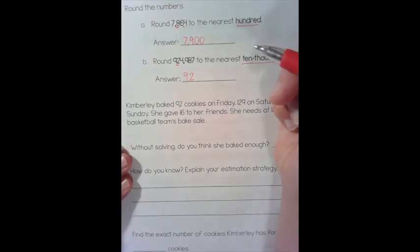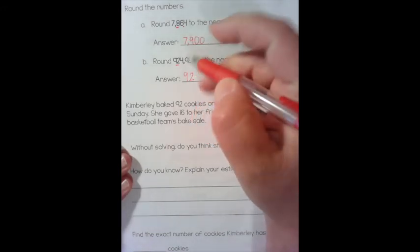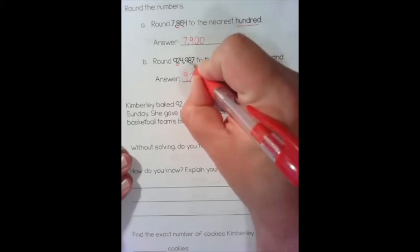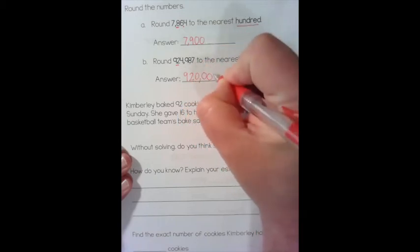Then everything after that stop sign becomes a 0. That 4 becomes a 0. Put your comma. That 9 becomes a 0. This 8 becomes a 0. That 7 becomes a 0.